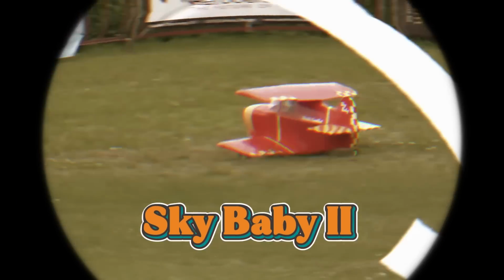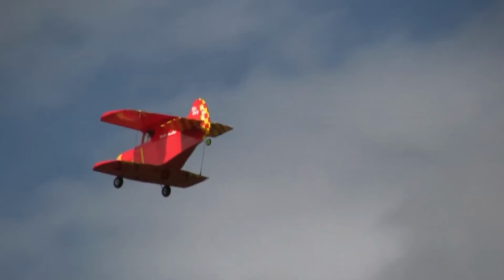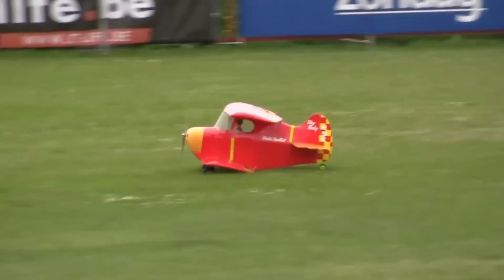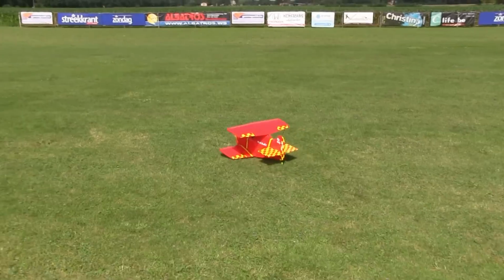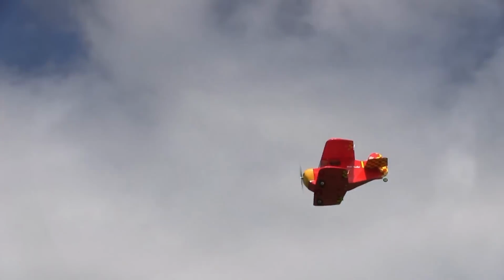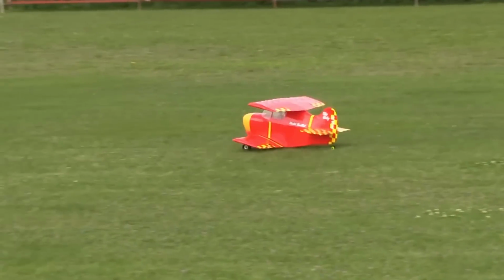Sky Baby 2. Sky Baby 2 is the spiritual successor to the original Stitz Sky Baby, but with some upgrades and tweaks. This modern microplane still aims to be as small as possible, while improving comfort and safety. The wings are short, the frame is compact, but it flies like a real aircraft, not just a novelty. With lightweight materials and a powerful little engine, it's as nimble as it is small. It's a tribute to tiny aviation done right.